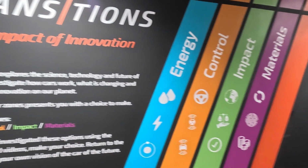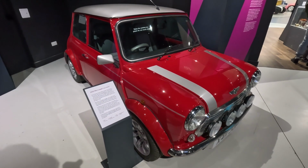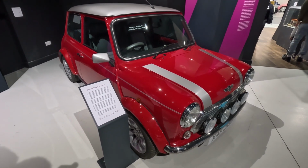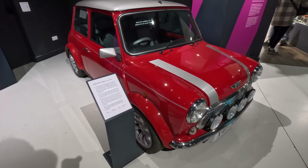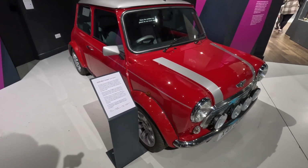Here's the Impact of Innovation exhibition. Okay, sports pack Minis, fantastic cars. I loved them ever since I saw the Top Gear India special. Yeah, and I wanted one as my first car. As did everyone of my age. But they only had one airbag and mothers worry about safety, right? So yeah, absolutely, that got in the way of that, but I love them.